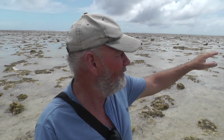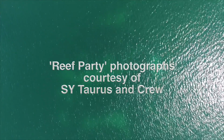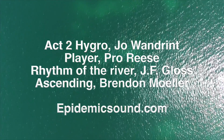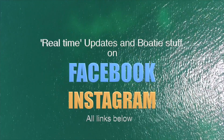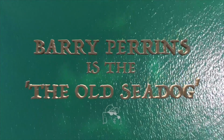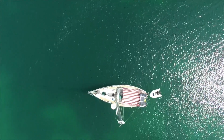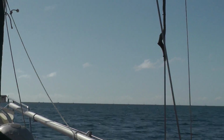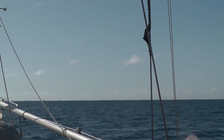When that tide comes through over the rim of those rocks over there, it's going to come sweeping through here quite quickly. You can see the boats up there. That's at the far side of the inside of the atoll. That makes sense. And there you can see the boat, and there you can see the end of the atoll and the boats all at anchor.